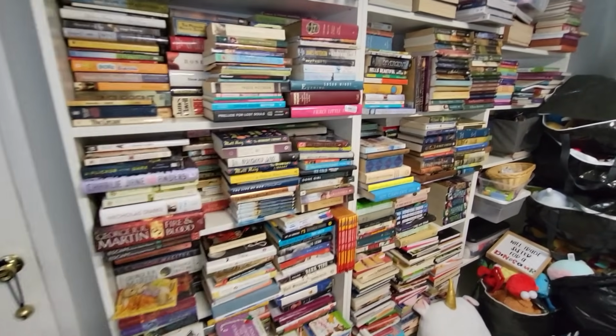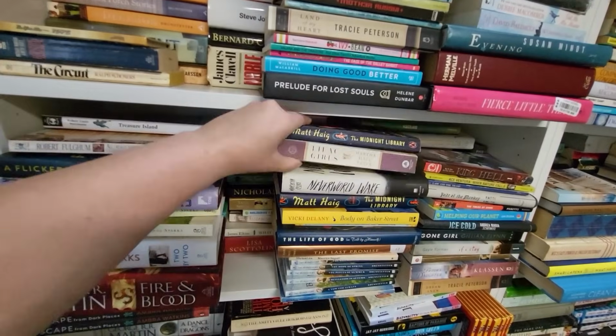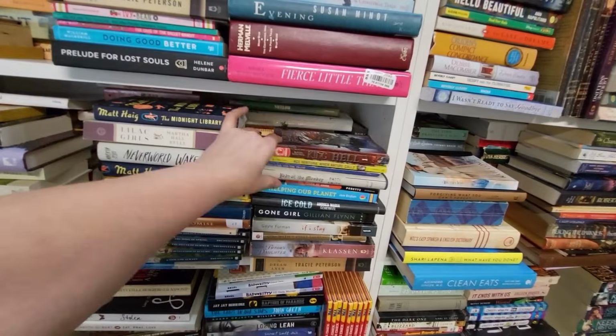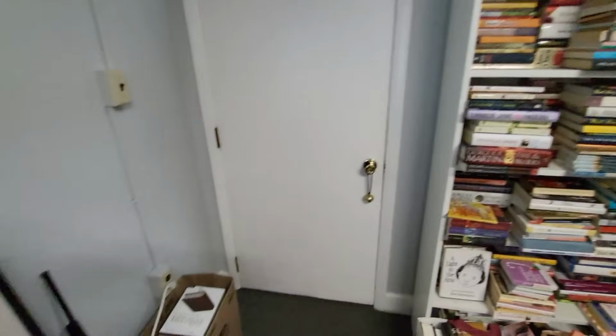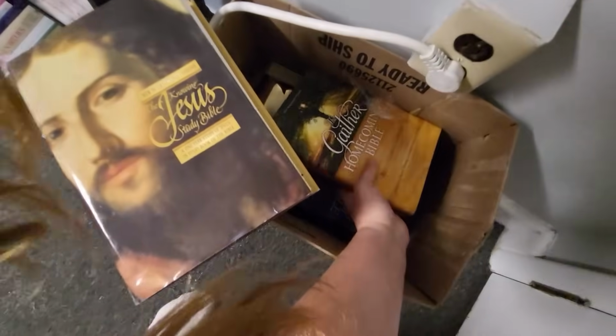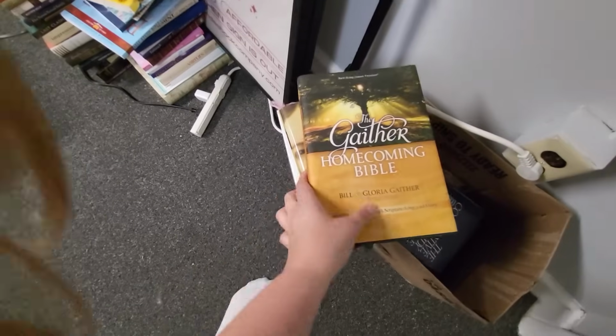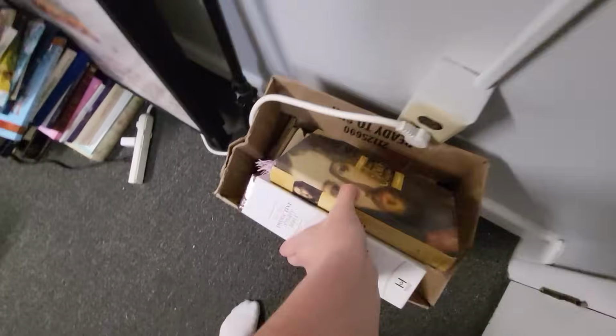Not as less popular as the $1 stuff, like popular books, Midnight Library, Lilac Girls. We've got manga, we've got Usborne, thrillers, religious. There's all kinds of stuff. Speaking of religious, all of this too. So this is all of the religious stuff I still have to go through. We've got some beautiful Bibles, look at this. The Gaither. This is gorgeous. There's more stuff in here. So lots of religious to still go through. And then, ooh.